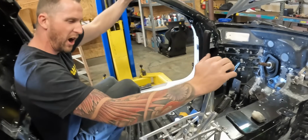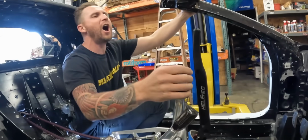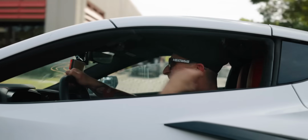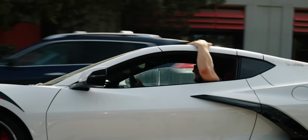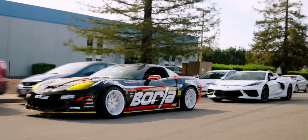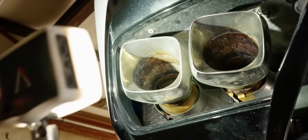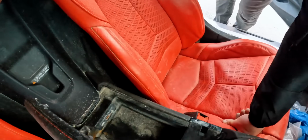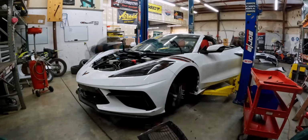Freaking man, that's right there, dude. Oh, yeah, yeah, yeah. Oh! Is that seawater? Look at this, dude. This is the most disgusting car I've ever touched.